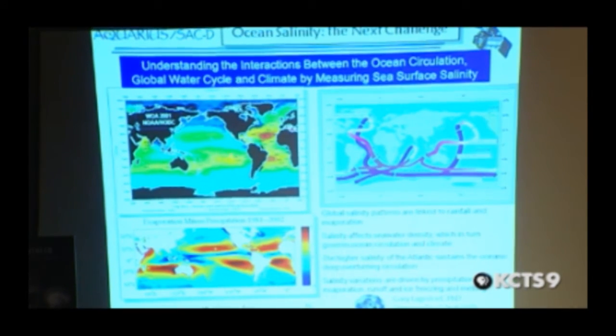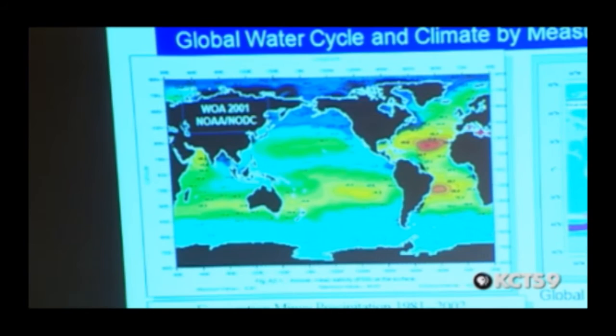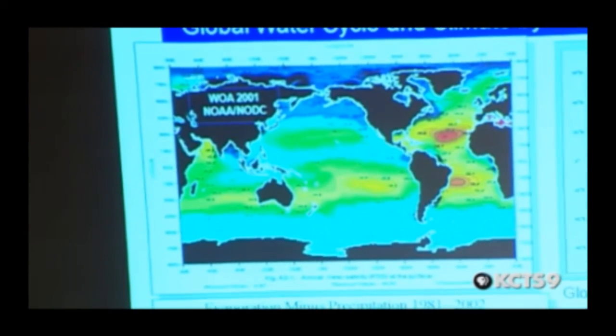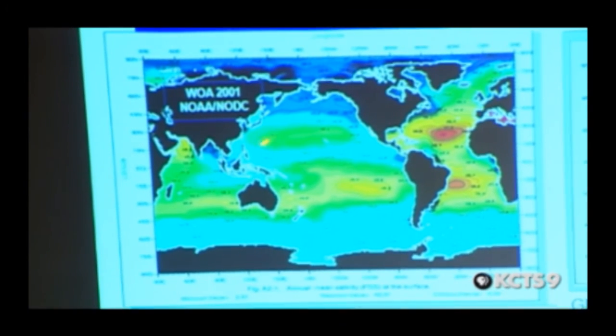This is a map of the average salinity pattern of the sea surface. This is derived from about 150 years of conventional measurements from ships and buoys and other things, the way oceanographers take data. And it's pieced together from a patchwork of observations that have been taken over a long period of time. But there's a couple of important features of the ocean that are worth noting here.